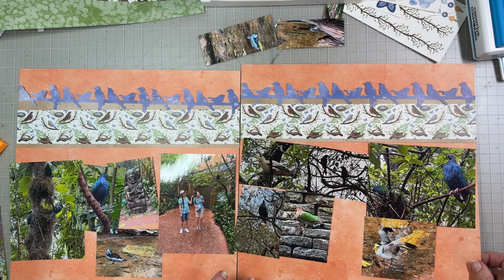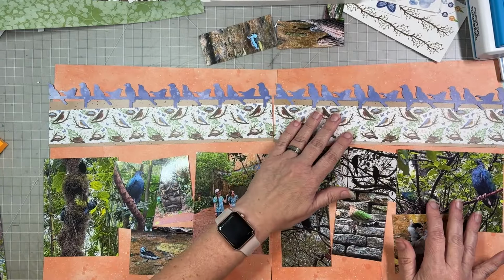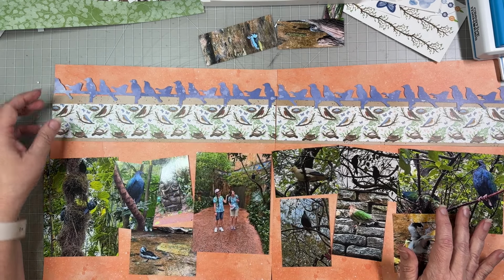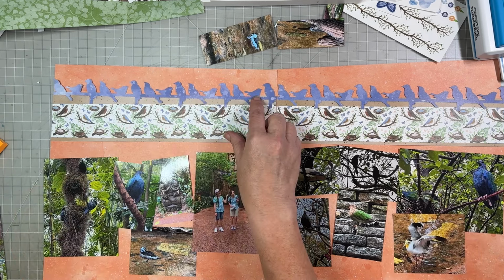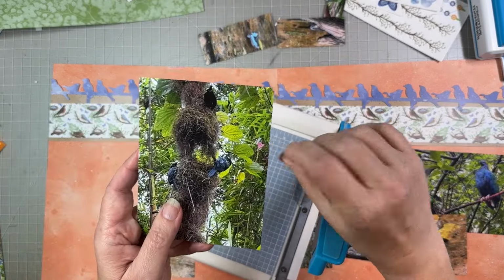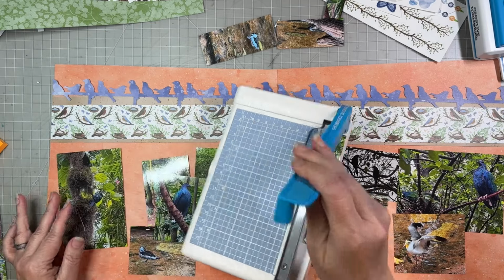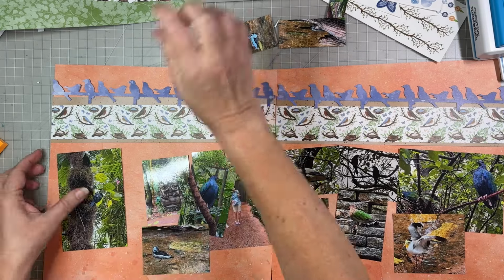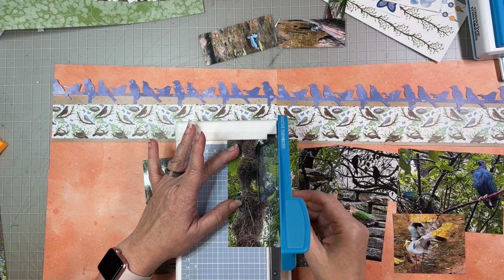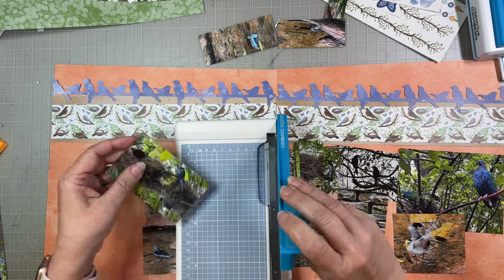I have a third one. Just those two. I'm going to have to do something about the title. Part of me wants to say I'm really good at identifying birds, but that's kind of a long title. This one I'm going to have to trim. I like this little pink flower, so I don't really want to cut it off. It's got a bird right there too. All right, 2.5 by, oh, we'll do 2.5 by 4, because this has some bigger.